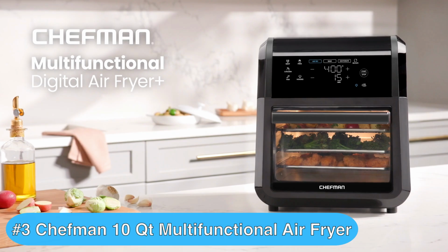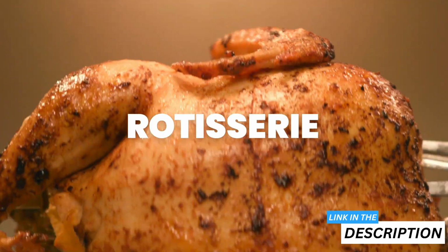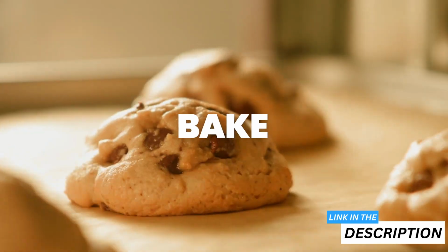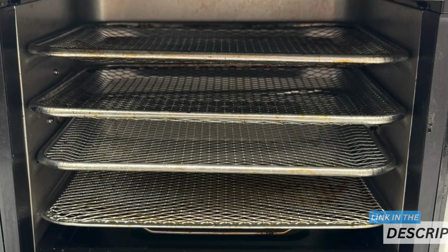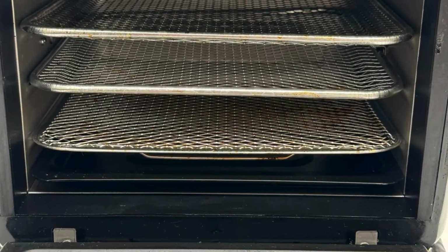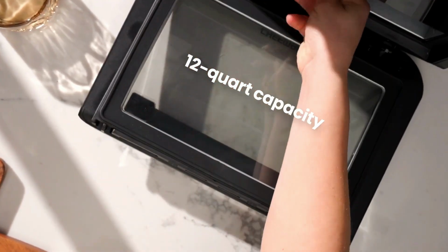Air Fryer, which is a versatile kitchen powerhouse that combines multiple cooking functions in one sleek appliance. The Chefman Multifunctional Air Fryer Plus is a culinary game changer. With its spacious 10-liter capacity, you can whip up family-sized meals or prep ingredients for the week ahead.